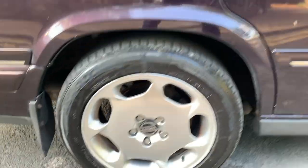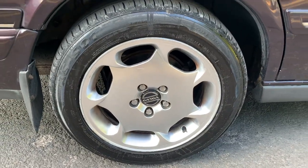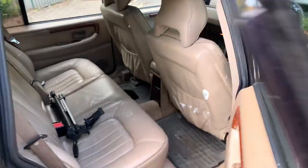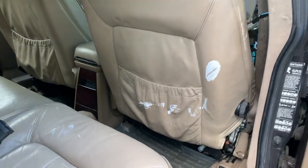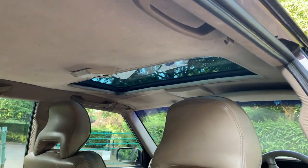Now, it's missing the Volvo centre caps on two of the wheels, but I'd imagine they're pretty easy to pick up off eBay. The tripod does not come with the car, but sadly the white paint on the seat does. Not quite sure about that. As you can see, sunroof on the inside.